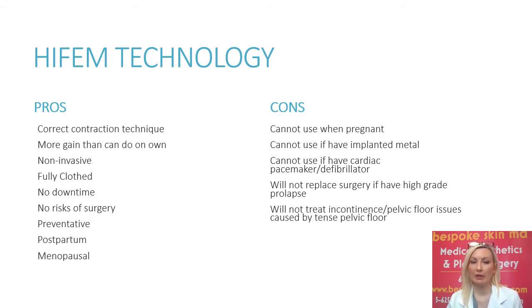It can be used preventatively, so for women who don't yet feel like they have an issue, we want to keep that pelvic floor strong. It can be used in that postpartum period to help strengthen things back up, and in postmenopausal women and perimenopausal women as those tissues are starting to change and become relaxed.